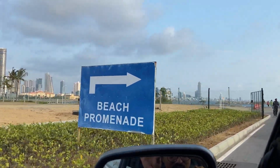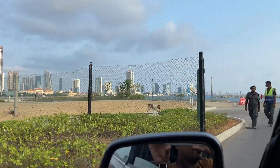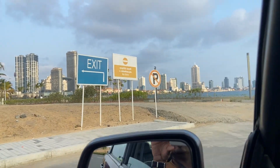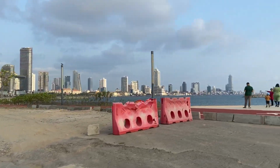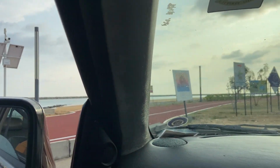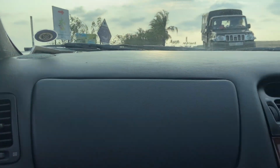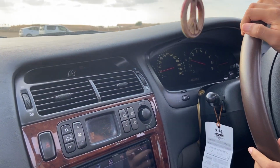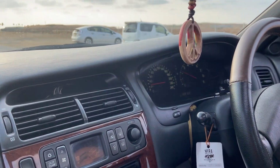Oh yes, when we are heading towards the beach promenade. So we have to go up there. So you can see the entire Colombo skyline. Glorious day. Glorious day. Why do I feel like an Australian cricket commentator now? Well, maybe because I'm in an Australian car. And the Aussies do know how to build cars. I mean, big engines are their thing.